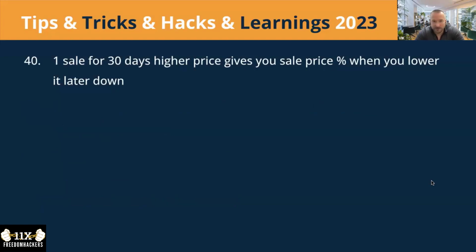What else? If you want the sale price on your listing to show, say, 50% off, then you need to put a higher price and get one sale at that higher price. Then when you discount your product, it gives you this huge red percentage there, which helps you sell more.